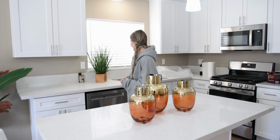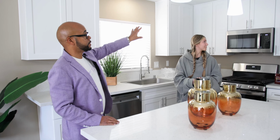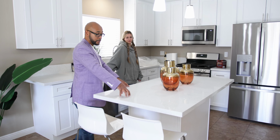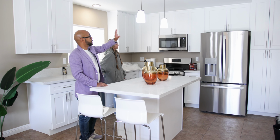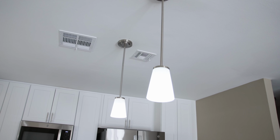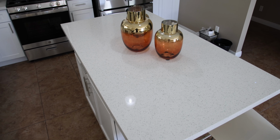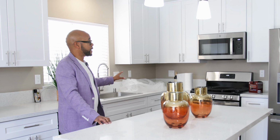Okay, so before we got the staging done, we got all of our countertops done. We did the white with the gray speckles, and it picks up our brushed nickel handles on the cabinets. So you'll see everything match. The brushed nickel on the light fixtures matches the handles, and matches the stainless steel appliances that we have in here. So this kitchen turned out really nice.